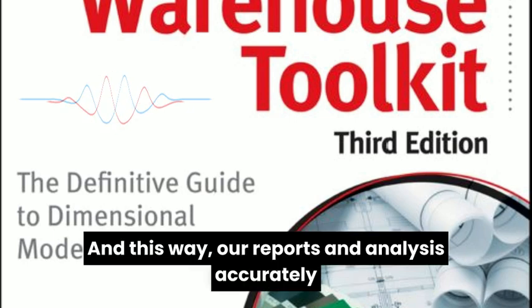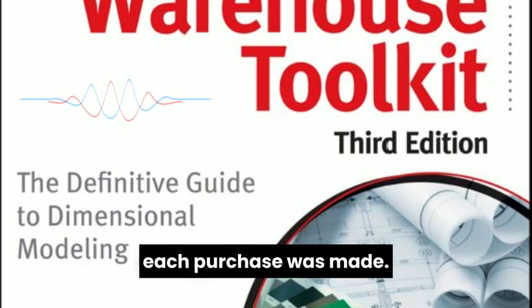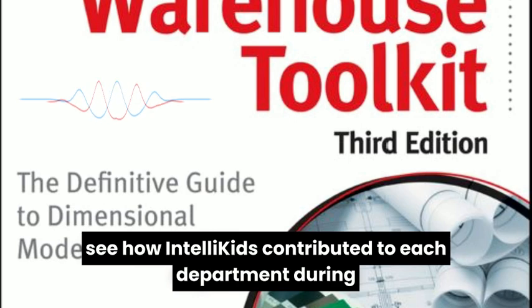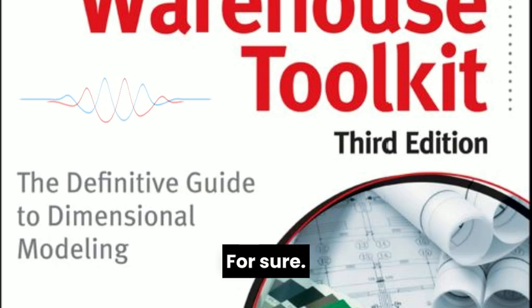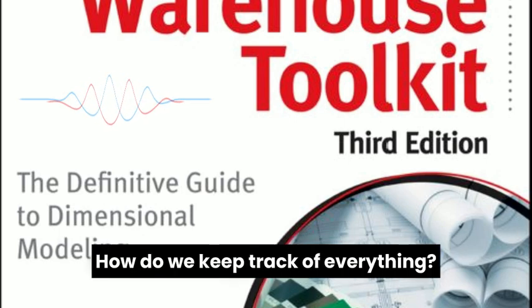And this way, our reports and analysis accurately reflect the state of things at the time each purchase was made. So if we want to analyze sales by department for the last year, we can clearly see how IntelliKids contributed to each department during the relevant time period. This is definitely better for historical analysis than type 1. For sure. But managing all these extra rows, doesn't that get a little tricky? How do we keep track of everything?